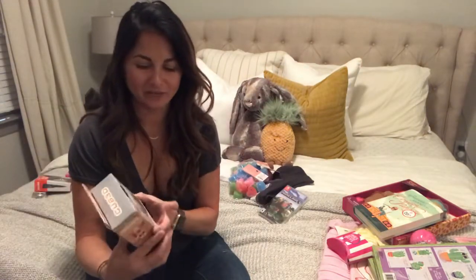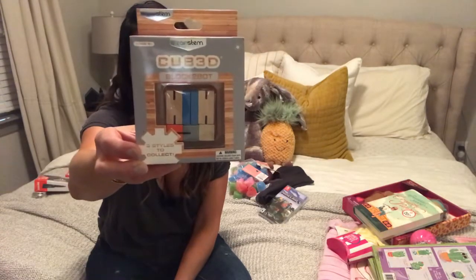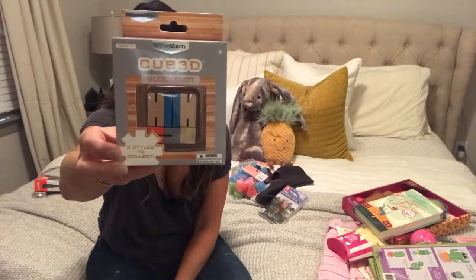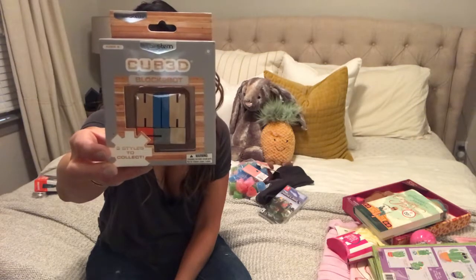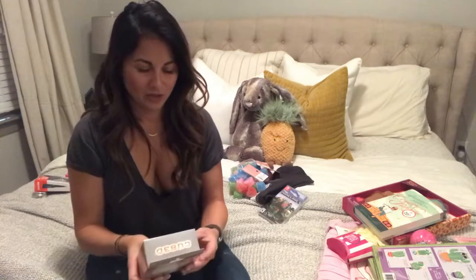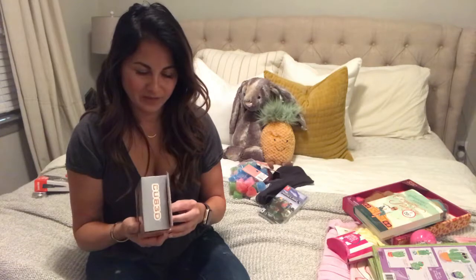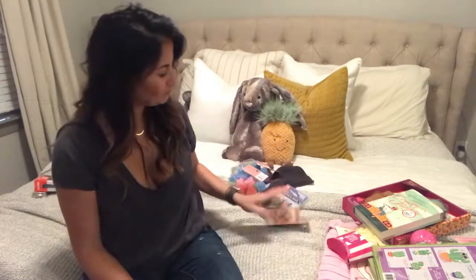And then this I thought was really cute for him. It's called a Cube 3D, and it says twist and lock from block to bot, infinitely possible. And it says transform to cube for easier storage and fun on the go, solve a puzzle and tease the mind. So I feel like this will be a great game for Reed. Reed is very mechanically inclined, and so I think this will be good for him. It says it's for ages 6 and up. So I think he'll have a really good time with this. And here's the little robot I'm guessing that you can build out of it. So that'll be fun.